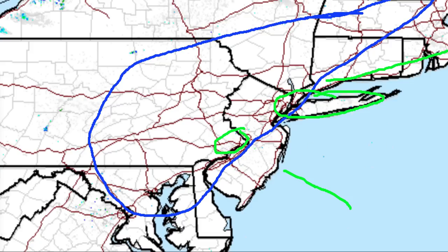Southern to central Jersey, let's see here, about right around here. I think we're going to get around 8 to 12. Extreme southern New Jersey, right around here.